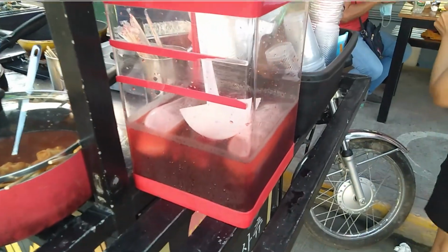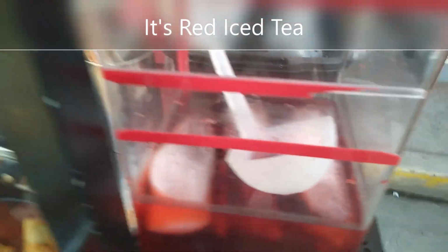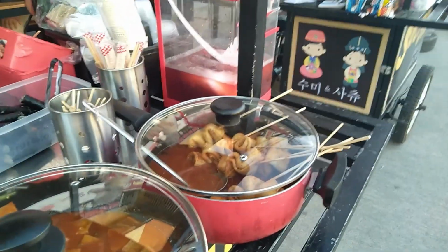gulaman. This gulaman, it's red. Red iced tea. Yeah. Or it's not gulaman. This is red iced tea. I haven't tried red iced tea as yet. Today will be the first time.